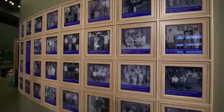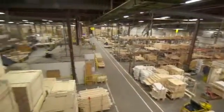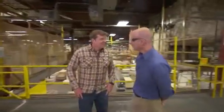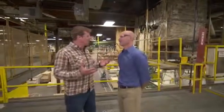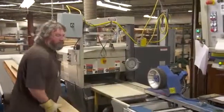On this wall are pictures of families, each with 4 generations or more, who work here at Marvin. Director of Operations here at the plant is Mike Steele. Mike, good to see you. Nice to see you as well, Kevin. So what is the story with all of these people here in town? I mean, it seems like it's almost a family affair with the workers. It really is, Kevin. This is really more than just a job here. It's a way of life. It's just a good thing to be around.